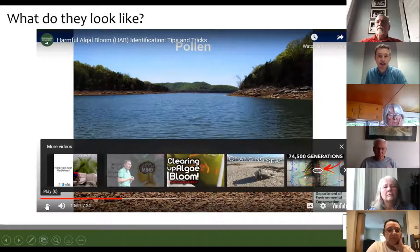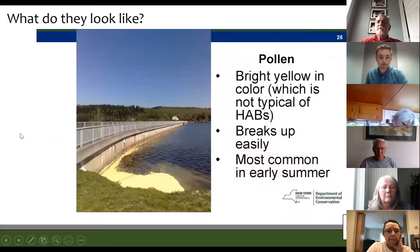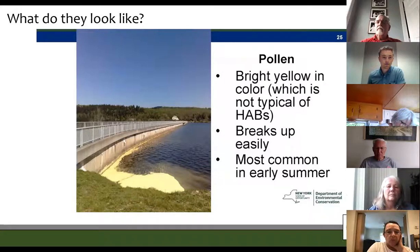But as she said, the big giveaways are the color. It's distinctly yellow, and they usually happen in June. It's usually very bright yellow and will form a surface scum like that, but it breaks up very easily. And it's just a matter of a few weeks.